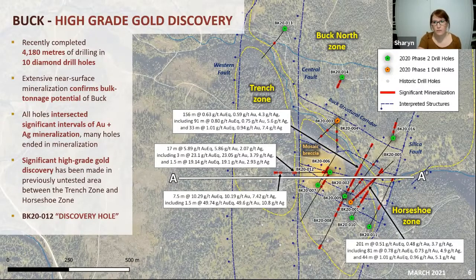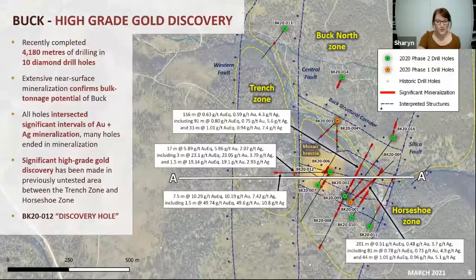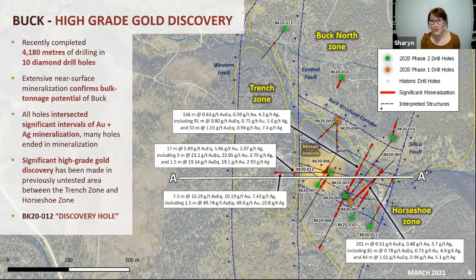We've also identified several structural zones throughout Buck. So the Buck structural corridor, you can see there on the map. It's a series of west-northwest trending structures, fracture networks, which cross-cut the area. We also delineated some north-south faults, which are thought to have offset some of the existing mineralization.